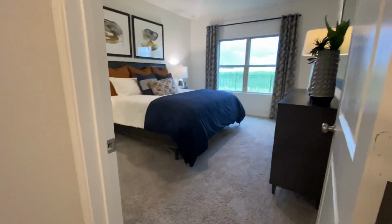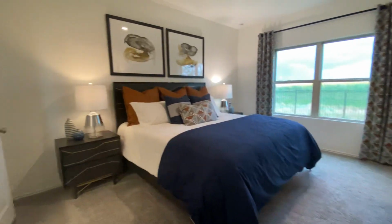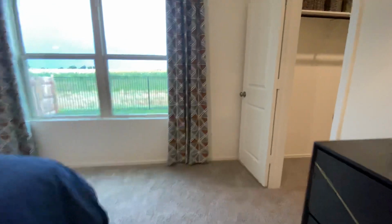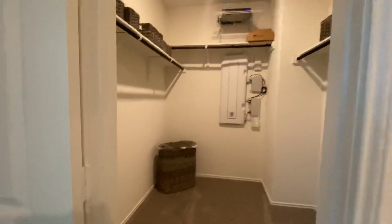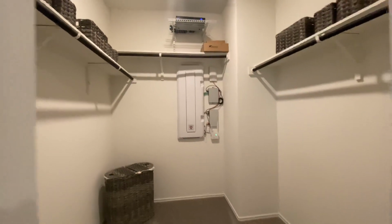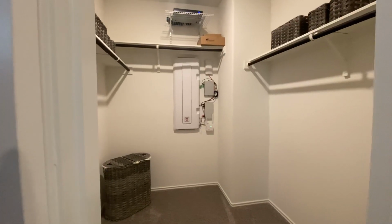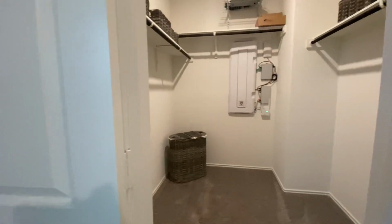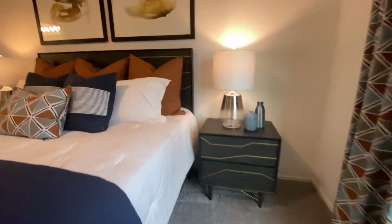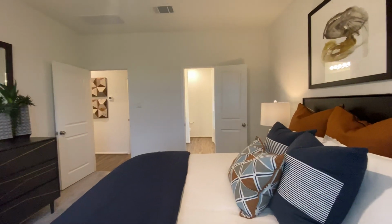And then here's your master suite, and it is a decent size master suite. And your master closet in there. It is a smart home, as you can see the things on the wall, so you can add to it, which is pretty cool. So over the course of the time you're here, just add on different home automation devices there.